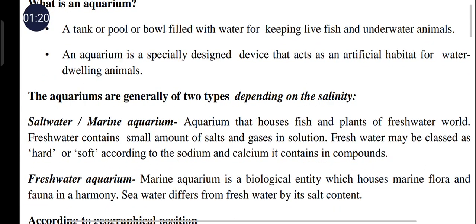So aquariums are generally of two types depending on the salinity: salt water and fresh water. Means a marine aquarium or salt water. A freshwater aquarium houses fish and plants of the freshwater world. Freshwater contains a small amount of salts and gases in solution. Freshwater may be classed as hard or soft according to the sodium and calcium it contains in its compounds.